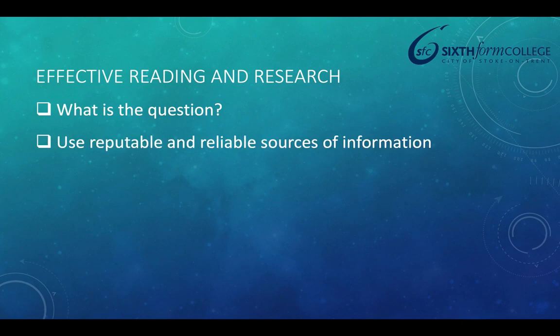Always use reputable and reliable sources of information. This is especially applicable when going to the internet. The internet is a wonderful resource, but we must be very, very careful about the quality of the information we get from it. Using websites such as the Royal Society of Chemistry or Institute of Physics, for example, will perhaps give us much more reliable information than looking elsewhere. And again, in our appendix, which I'm going to talk about at the moment, of our accompanying document to this video, you will find lots and lots of reputable and reliable sources of information. Don't forget as well that textbooks are reliable sources of information, as are many other publications.